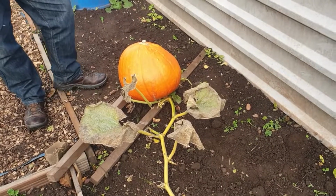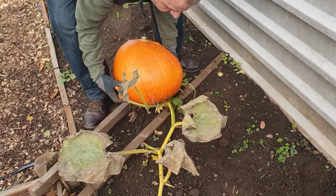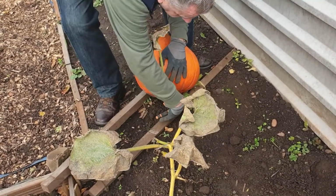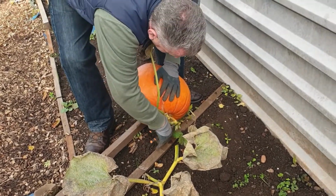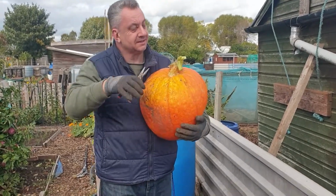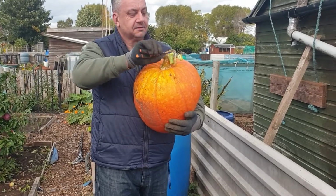Today is the day we are going to cut Maxine off the plant itself. So, Nick. She's finally come off. She's a beast. Weighs a ton. Does it? Yeah. That'll do, that'll do. Don't shock her.